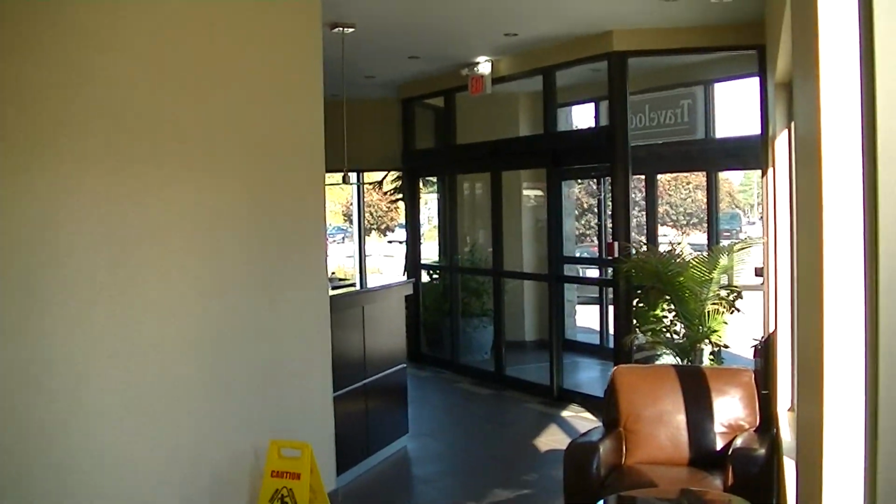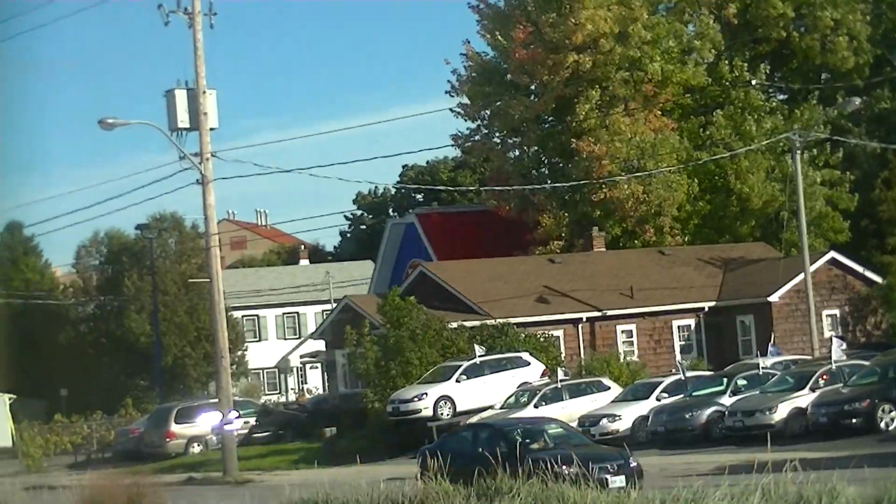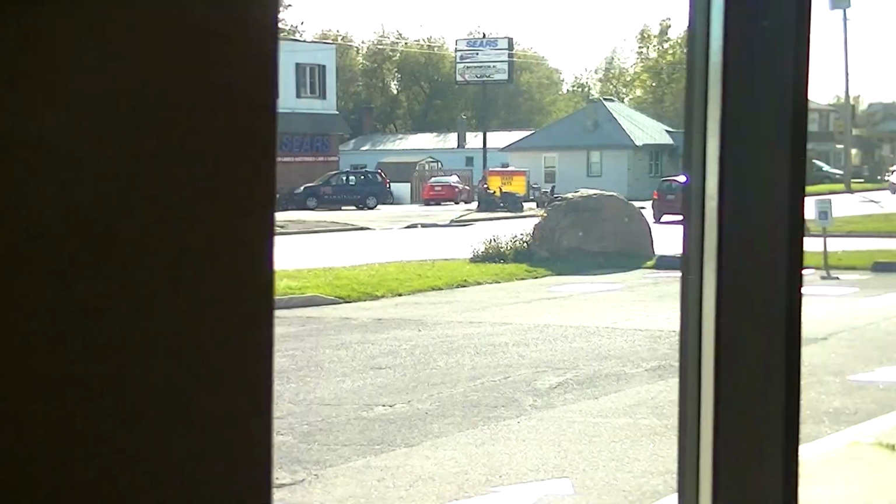We are in the Travelodge Hotel in Simcoe, Ontario. Over there is the front desk. This is where it used to be. Anyway, we are going to tour this property. There's a Volkswagen dealership out there. There is a Dairy Queen now, but you can't really see it.